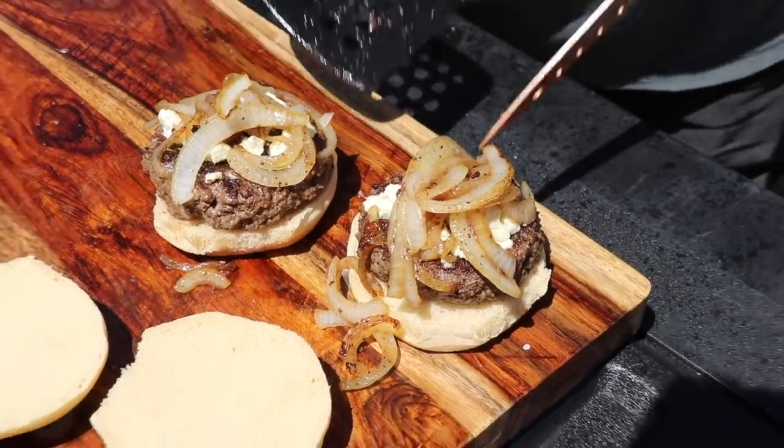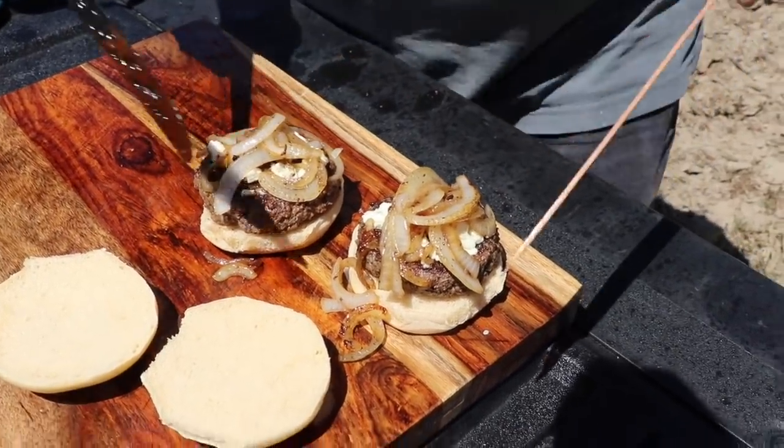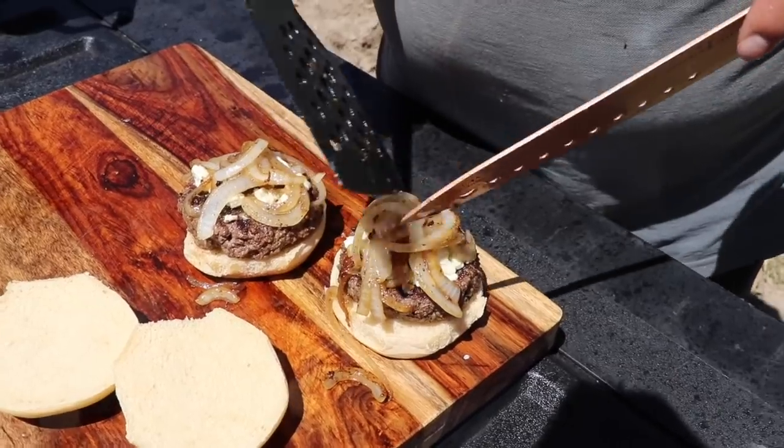This is a good thumbnail too. See, that's the thing with thumbnails. Sometimes you have to just keep shooting different ones until you see which one you like.